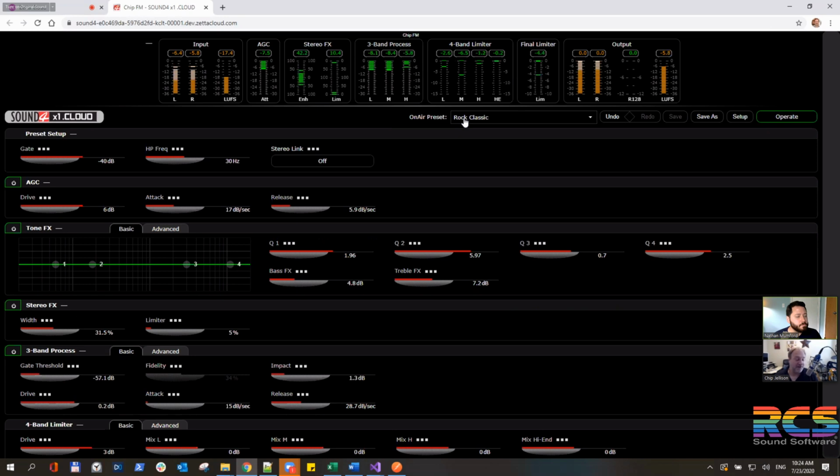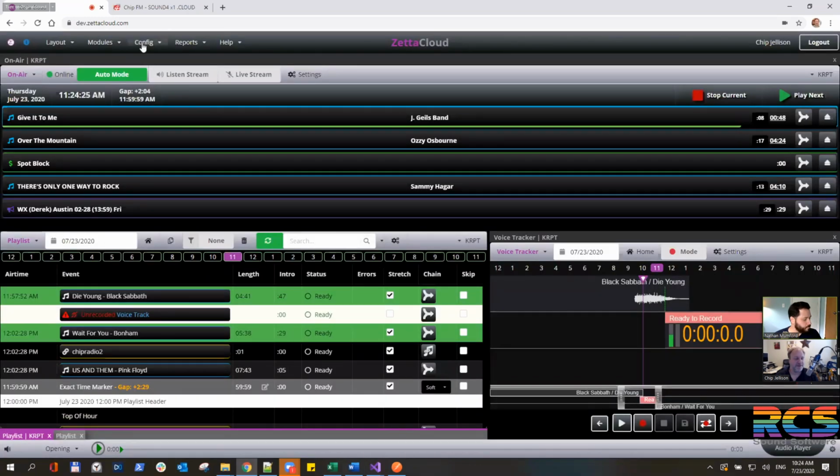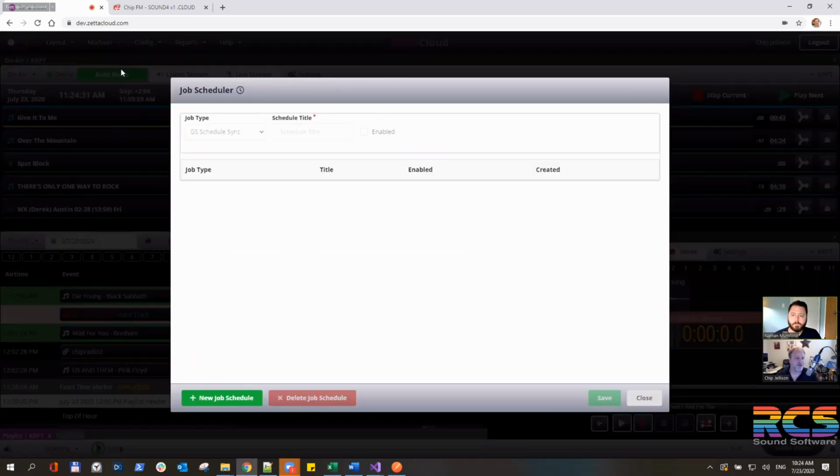And then the other thing that we can do with that is make it more of a first class citizen in the software and be able to schedule presets to be enabled during certain parts of the time. So if you're a music station that has talk, you could change the preset automatically. And that's something that I would envision would happen through something that I don't know that you've probably touched on. If you have, I've missed it. We have a job scheduler, and everything I'm showing here is with full admin rights to everything in Zeta Cloud.